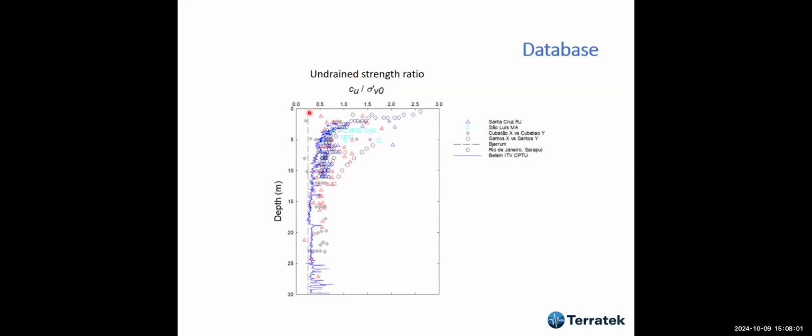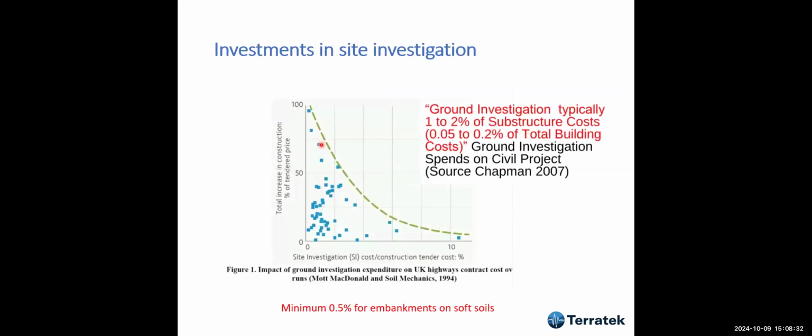And also we have a database from many, many locations, showing depth against the undrained strength ratio. And as you see here, 0.22 is the very safe profile. But close to the surface, you always have overconsolidation due to the local variation of the water depth. And this is something that I use to calibrate tests that come from a new project and to decide what the design profile is.